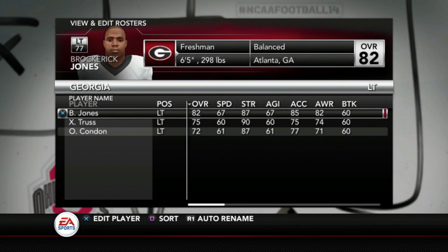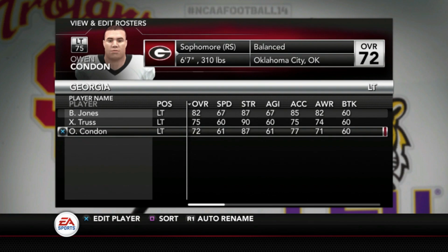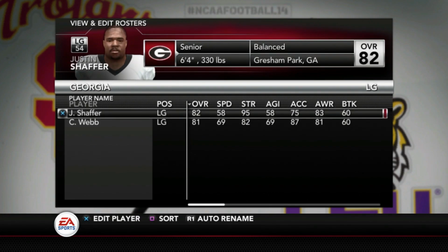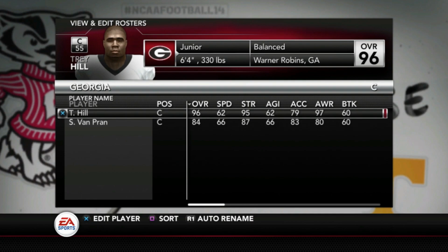Offensive line, again, very strong. Broderick Jones, a true freshman, 82 overall. We are expecting him to start right away and be the highest rated player here at left tackle. Xavier Truss, 75, and then Condon, a 72. There's Schaefer again, an 82, and Clay Webb, 81. That's very high for a backup offensive lineman to be over 80, is impressive, and they actually do that twice.